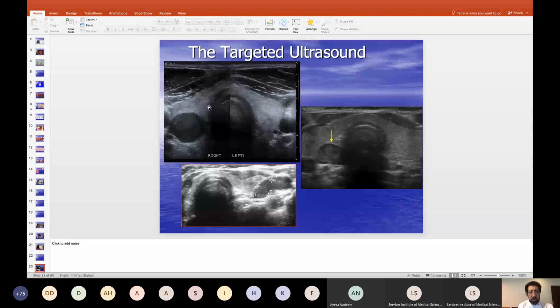You can also have a look in another view. You can see that this is the isthmus of the thyroid gland, the left lobe of the thyroid gland, the right lobe of the thyroid gland, and here you can see the parathyroid adenoma lying over here. Just to recapitulate, in front of the isthmus, you have the muscles of the neck. This is the sternocleidomastoid, and these two muscles on both sides are the strap muscles.